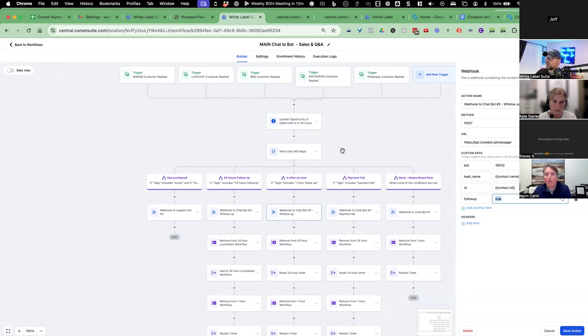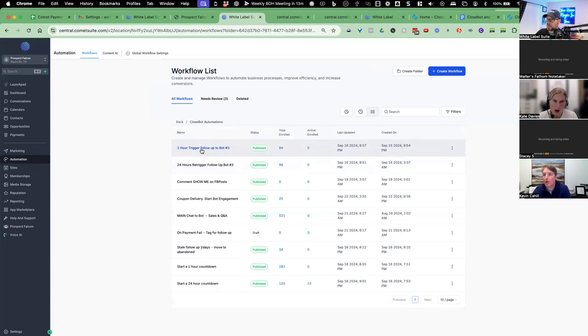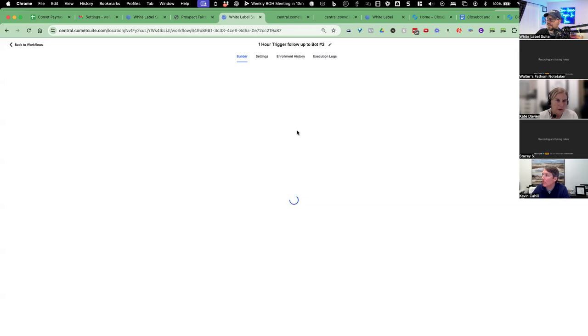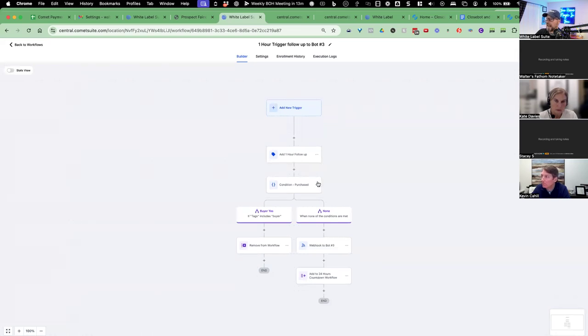All right, so this workflow makes all of this work, and I'll just again show you very quickly. There's a couple of things in here. The 1 hour trigger follow-up, the 24-hour trigger follow-up. This is nice and easy. It literally just says after the reply comes through, have they bought something? If they've bought something, then there's no need to follow them up, right? Done, job, happy, cool. If they haven't bought something, that's when I'm going to push them back through to bot three, the follow-up, and add them to a 24-hour countdown, right?